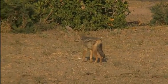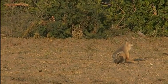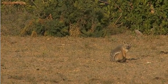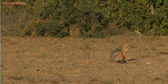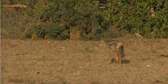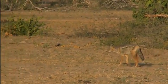Look, it's like a jackal morning. We've just found this jackal basking in the sun. Oh, and it's having a scratch. Another side-striped jackal. I think we saw 6 at one stage here, or 5 at least, side-striped jackal on the southern edge of the Arathusa airstrip.